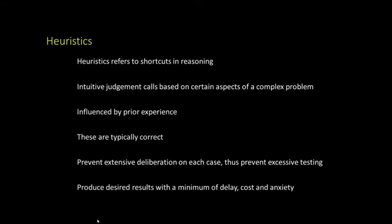Overall, it prevents extensive deliberation on each case, thus preventing excessive testing. I mean, if we had to say, is this cellulitis? If we had to biopsy everybody's skin that had cellulitis, put it under a microscope, try and grow some stuff just to prove it's cellulitis, that would be labor intensive and not cost effective. And if we do it 9 out of 10 times empirically and heuristically, that's cost effective for the whole population. So it prevents extensive deliberation on each case, and it produces desired results with a minimum of delay, cost, and anxiety.